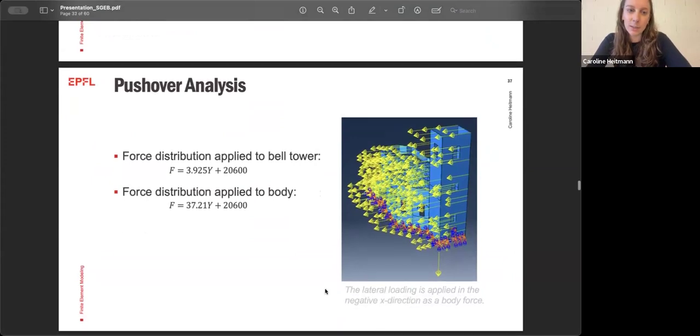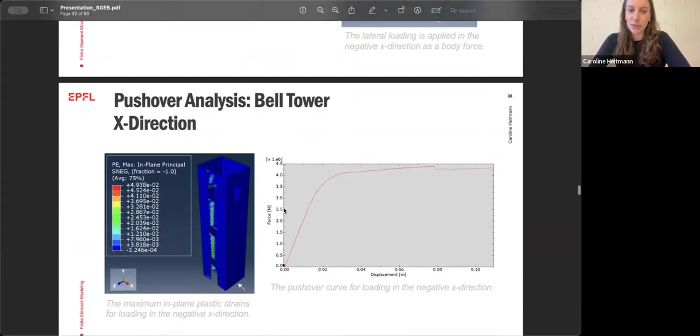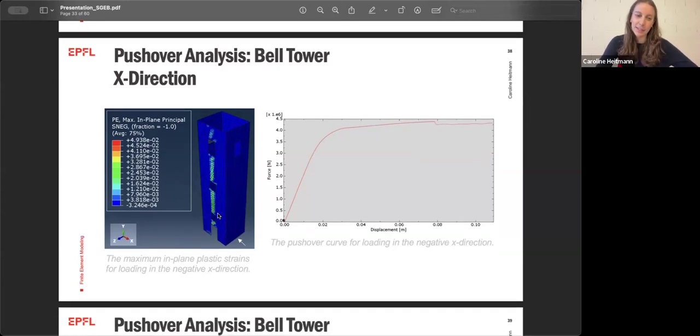So the bulk of my analysis was a pushover analysis. With the force of the roof, I developed these force distribution equations that I then applied in the horizontal direction to push over my structure. And now we're looking at some results in all the different directions. Starting with the bell tower once again, this image on the left shows the strains. And we can see a lot of strains near our windows in this front facade, which is exactly where we observed some of our cracks in the images earlier.